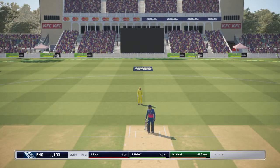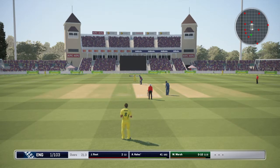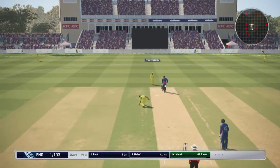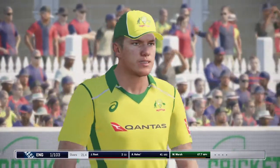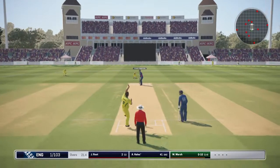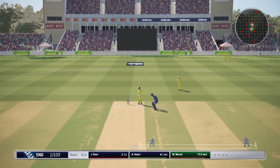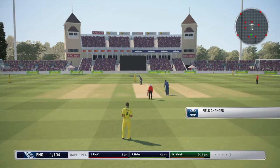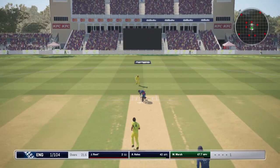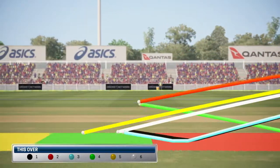No shot on offer for that one. Not getting past that fielder. They take a single. England move to 1 for 104.